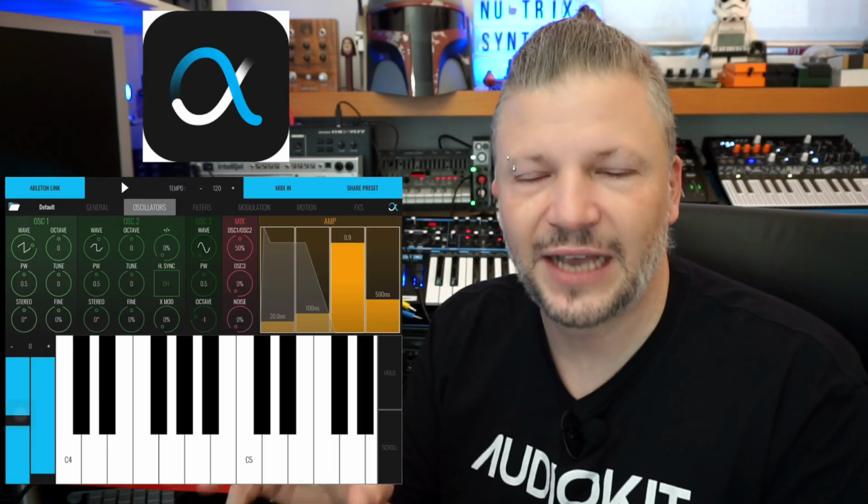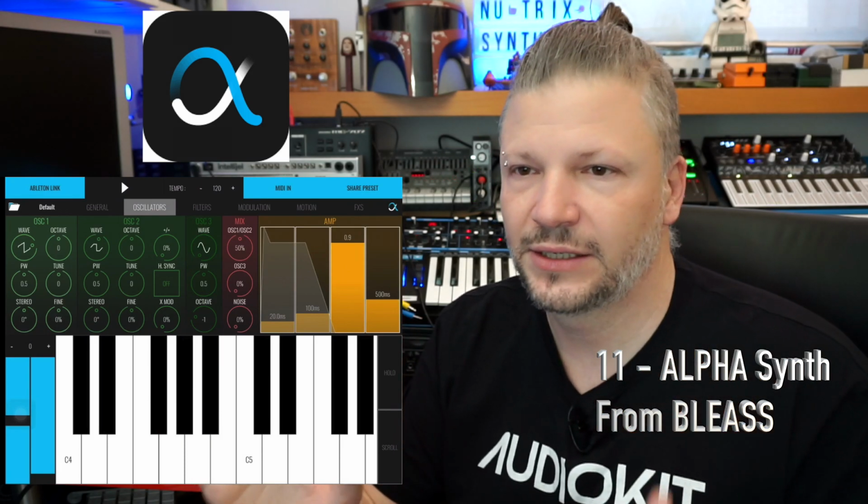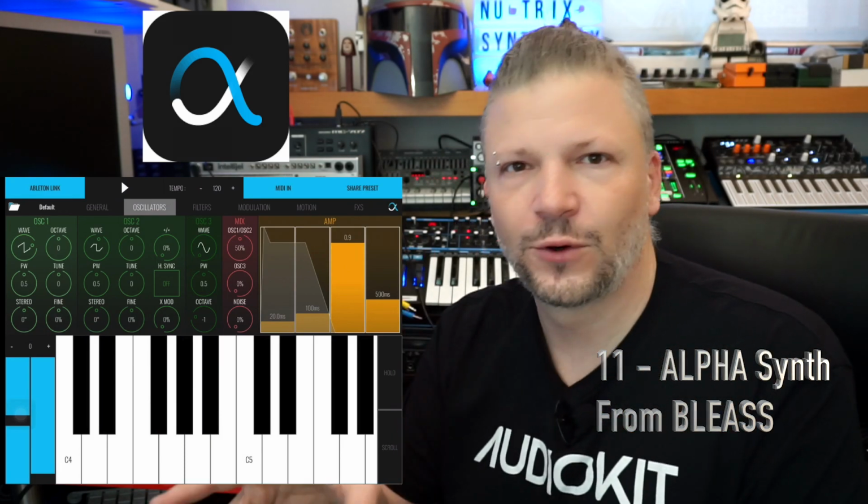Synthesizers, well, you have a lot of synthesizers this year. Which one do I go back to the most? One of the go-to synths I have today is the Bliss Alpha. It does everything I want, and it sounds really nice. So the Bliss Alpha is kind of my first go-to.